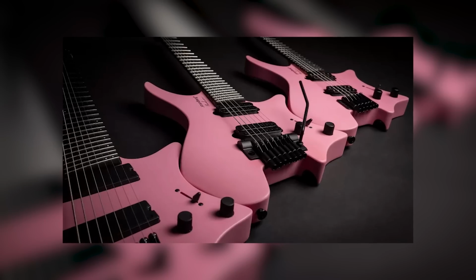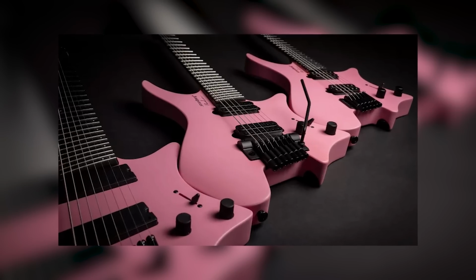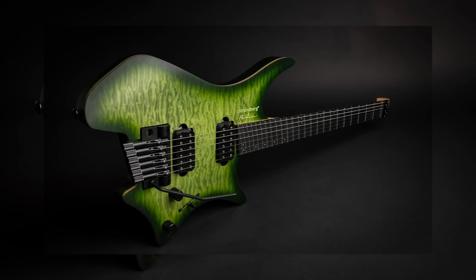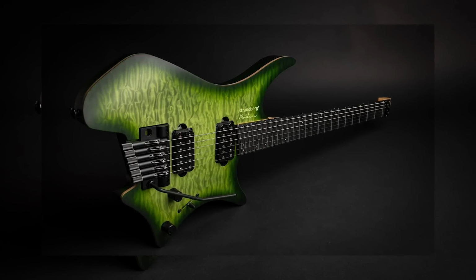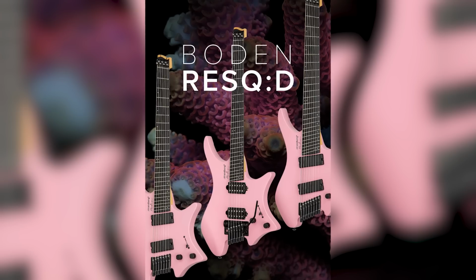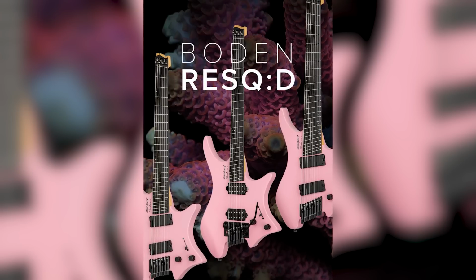And now it's time to talk about the new gear releases of the week. Keep these on your radar. Strandberg dropped their Rescued series, and these are really interesting because Strandberg generally uses transparent finishes to show off natural wood grain. Looks awesome, but if the woods have visual imperfections, then what? Well, they've come up with the best answer, a limited edition, solid color, coral pink run.